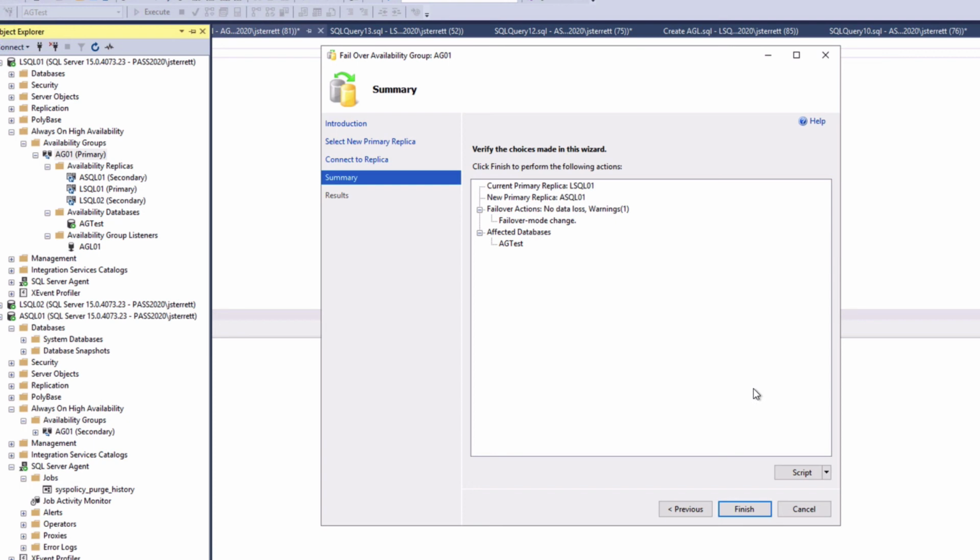Remember, I want to mention this one more time. If that VM in Azure, the system account, doesn't have access to view server state or modify the availability group, this failover will fail. Since we've already done it at the very beginning of this video, we should be okay and have a successful failover.